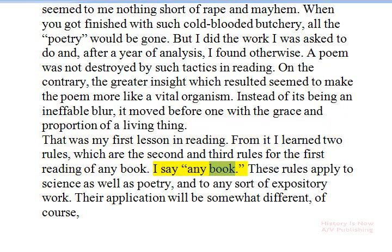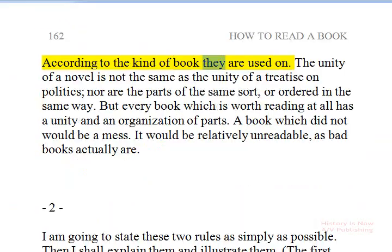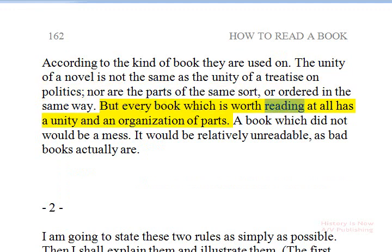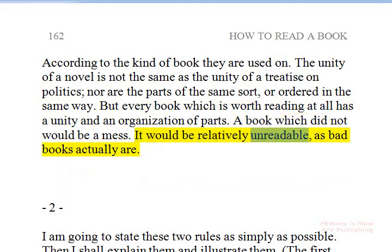I say any book. These rules apply to science as well as poetry, and to any sort of expository work. Their application will be somewhat different, of course, according to the kind of book they are used on. The unity of a novel is not the same as the unity of a treatise on politics, nor are the parts of the same sort, or ordered in the same way. But every book which is worth reading at all has a unity and an organization of parts. A book which did not would be a mess. It would be relatively unreadable, as bad books actually are.